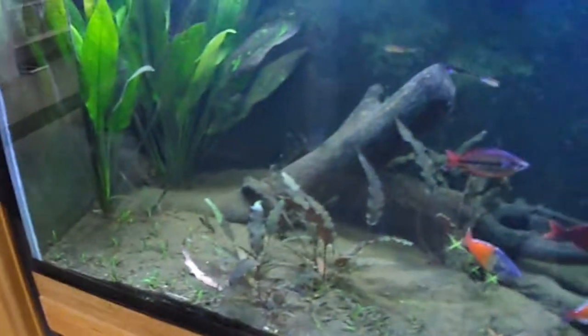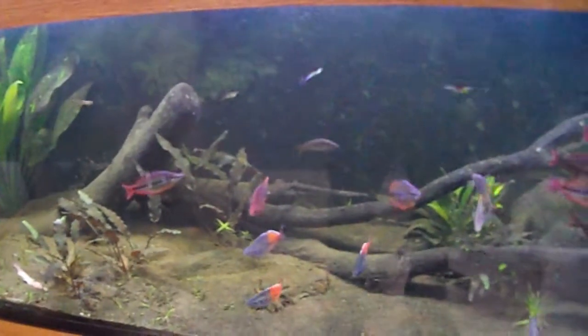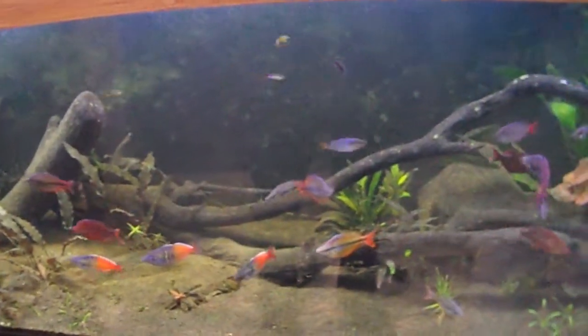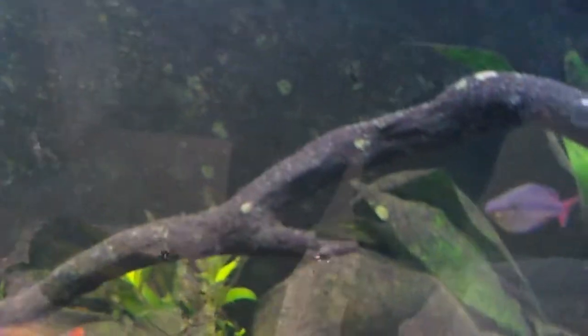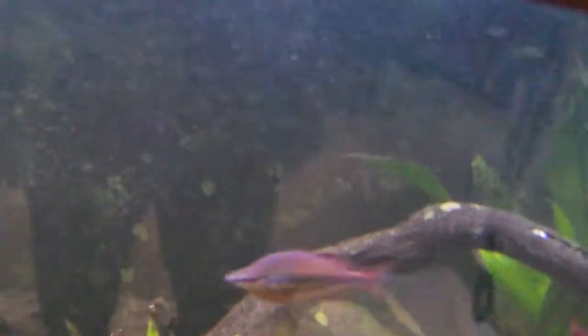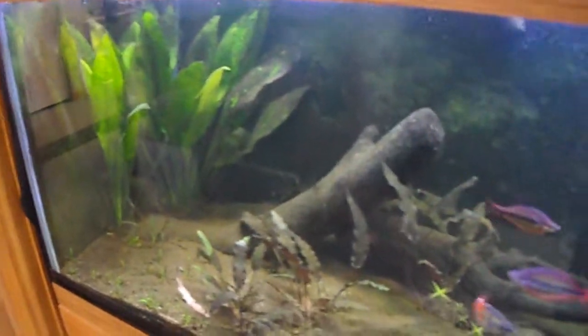Eco Complete, which I just bought a good sized bag of, hopefully enough. And then maybe cap that with some more black sand, maybe not, we'll see how it looks. There's also a hole behind this boulder right here that you can't see. It's on the back side, but there's a big hole in there, so I'll probably fill that up with sand as well.